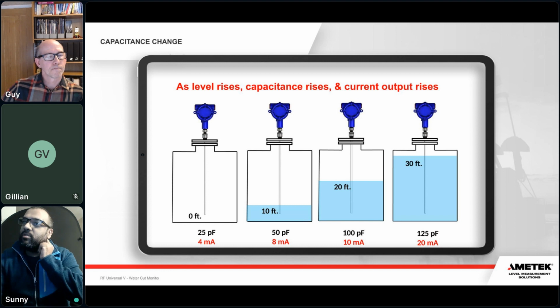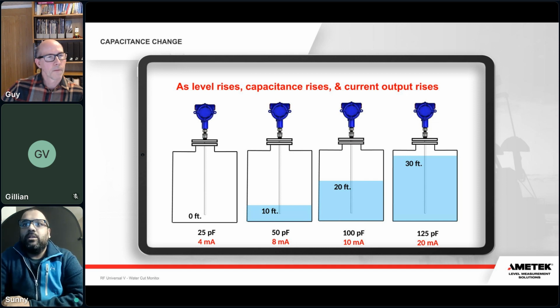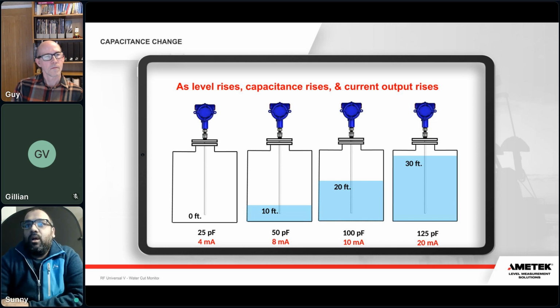Now, this is, again, a little bit more theory, what we're doing inside our unit. This applies to our continuous level transmitters, and the next slide will show what happens with a cup monitor. Basically, we have a certain amount of capacitance being generated in an empty tank, and as liquid level rises, capacitance changes, and we're able to make a linear interpolation to level that is seen in inches, feet, or even in metric units that we have options for. And then on the output side to the DCS, PLC, or other controller, we're sending a 4 to 20 signal.